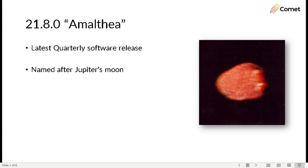And compared to our previous quarterly release, Callisto, back in late June, this time we've added 7 new features and 11 enhancements, and that's just from looking at the changelog. Although this quarter these numbers actually don't tell the full story, and I'll go into more detail about that shortly. But first, let's just dive into talking about a few of these 7 new features added in Amalthea.